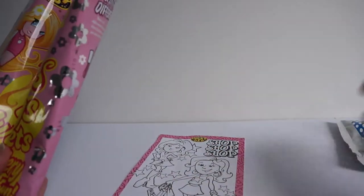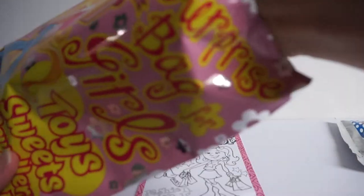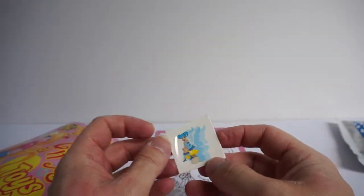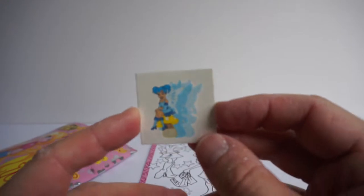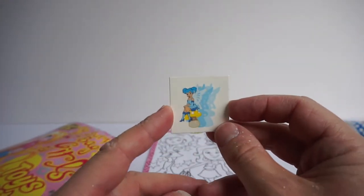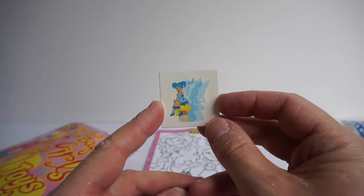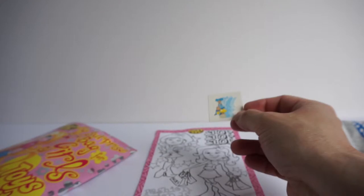What else do we have? Put that there. We have a sticker, or is it a tattoo? I think it may be a tattoo. Can you see that? A little fairy on a toadstool. What else do we have?